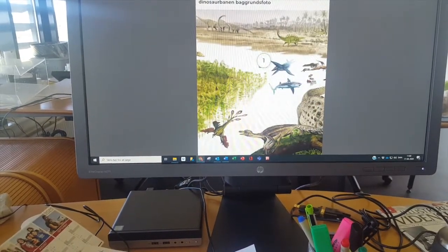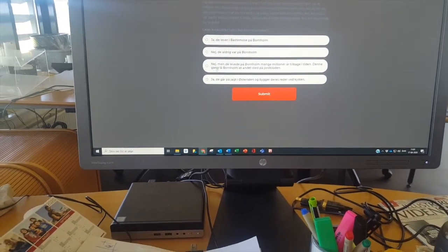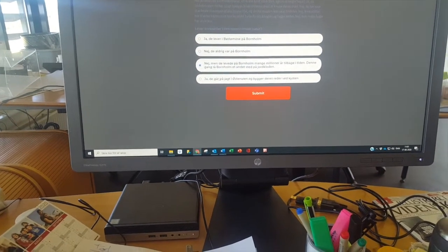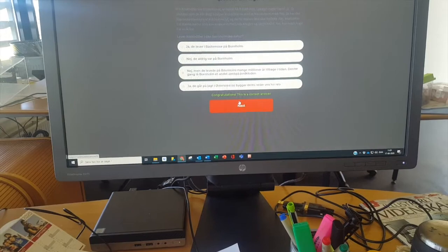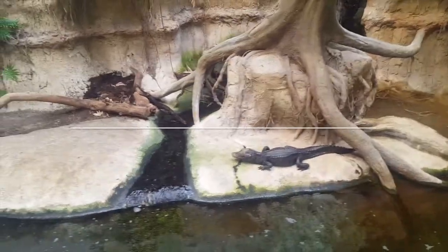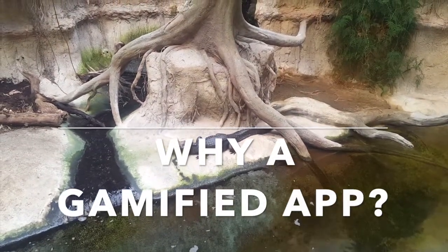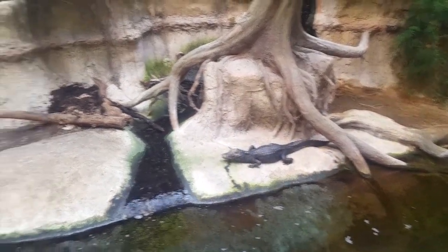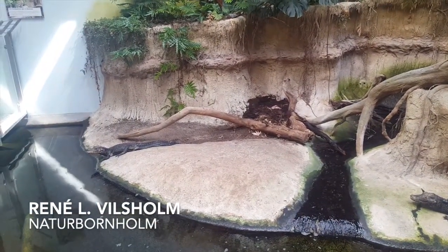And as you can see here, there is a question. So once you get a question, you could answer the question like that. You can submit and you would know, is it correct? Oh, that was the correct answer. And then you go to the next question. It also gives people the chance to visit us, game with us, before they enter the actual place or even after.